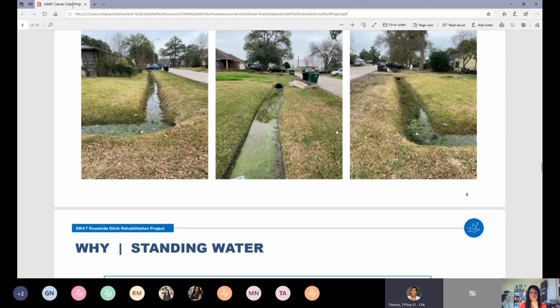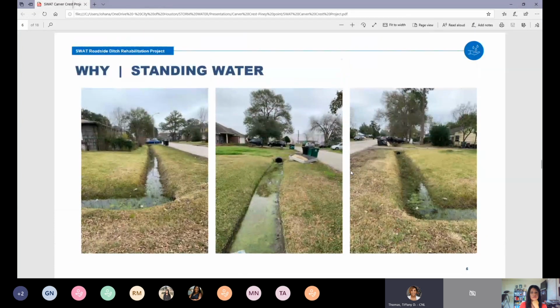So this project isn't about your flooding though. This is about the drain maintenance. So I think a concern is that once this project happens, you'll start to flood, and that's what she was showing earlier about why, with the photos in the presentation.